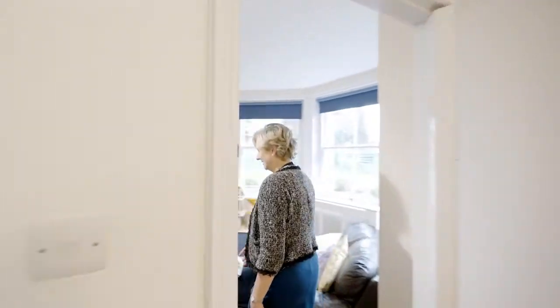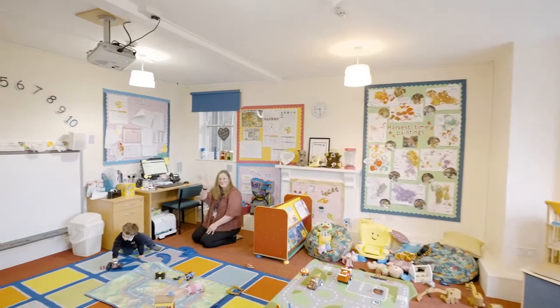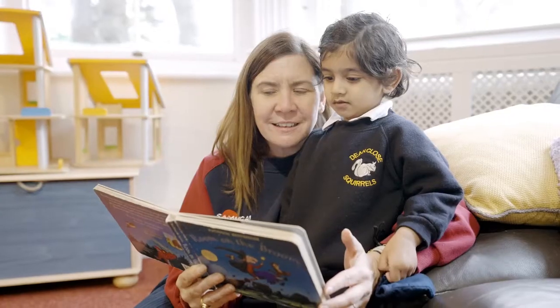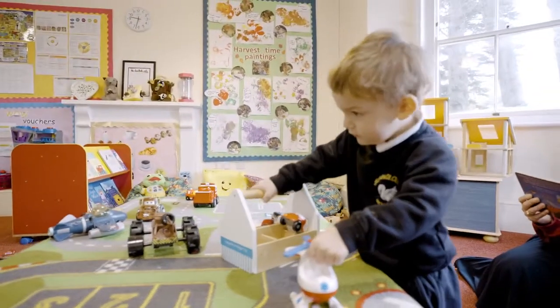There we are. And this is Mrs. Cowling, who's one of our kittens leaders. And this is Mrs. Coles over here, who's one of our teaching assistants. And here are some of our children playing.